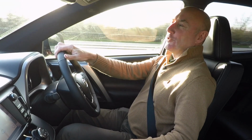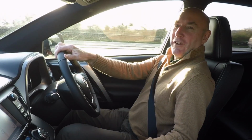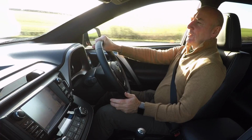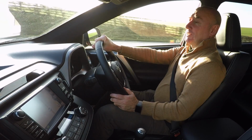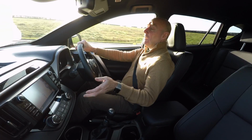Easy keyless entry and the power start means that you can keep the key in your pocket all the time. No faffing around on a cold day. Let's look at the media system now. Bluetooth connectivity with my iPhone was a doddle, very simple indeed, and the audio itself sounds very good.